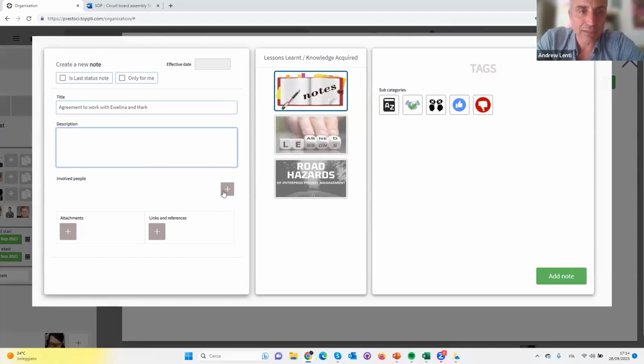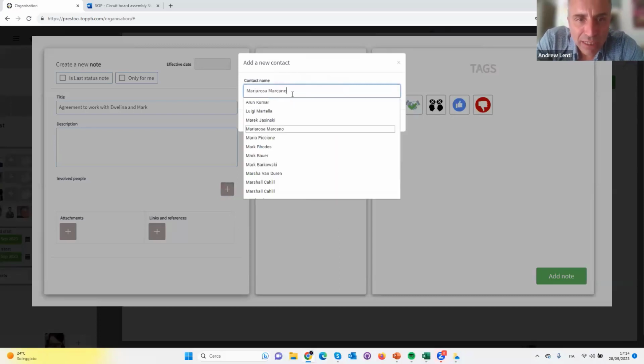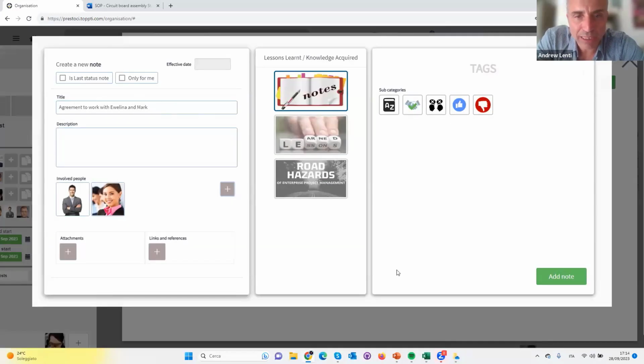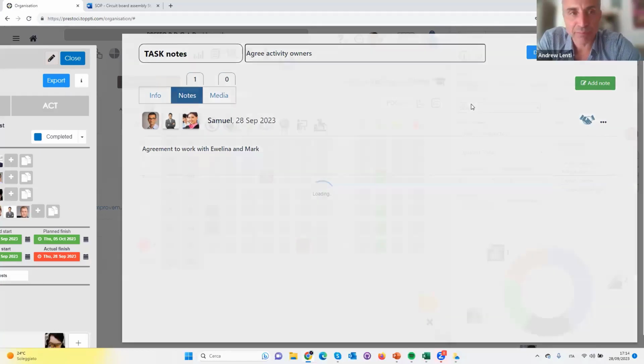And you might even tag them as well. So now they're going to show up on the contributor dashboard, as we saw earlier. I'm sorry, is her name Evelina? No, it's not. Okay, I'll just tag some random people. There's Mark, and let's put Julie in there. I remember her name. So there's Julie. Now we're tagging that an agreement has been made with these two people. You're seeing Samuel's picture because I'm logged in as Samuel.